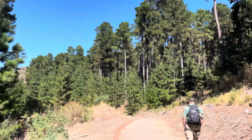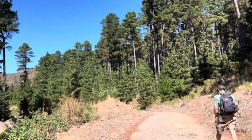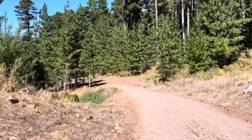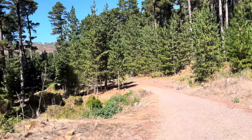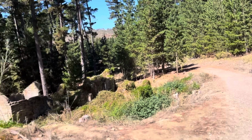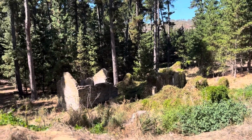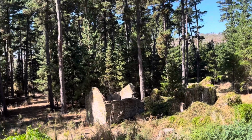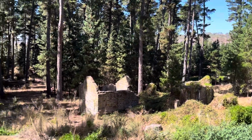So this is a pine forest. Lots of pine trees. Now just around this bend is a ruin. It's called Rose Cottage. I have done a video on this once before, but here it is. Just imagine, people lived here once upon a time, a whole family.